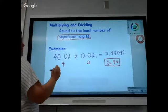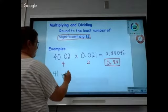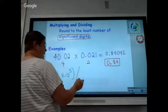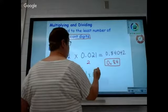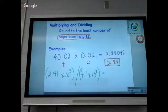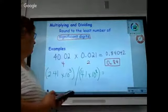Now, what if I have one in scientific notation? It does not get complicated. It's the same thing. Do you focus on the exponents? Nope. Do you solve it in the calculator without scientific notation? Nope. We're leaving it in scientific notation. Significant digits. I got you.